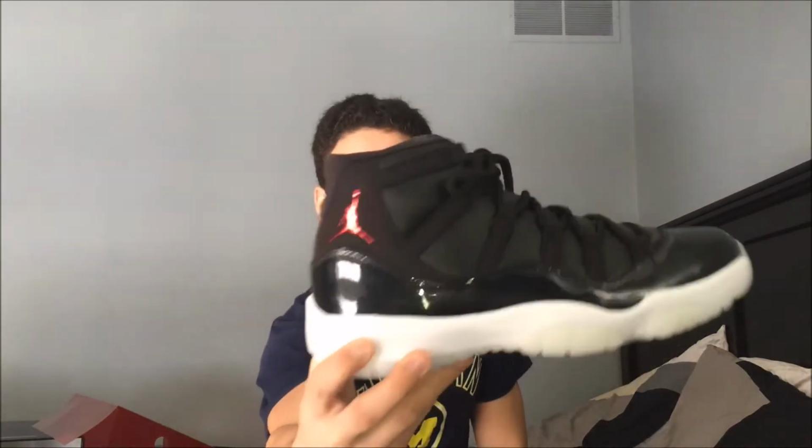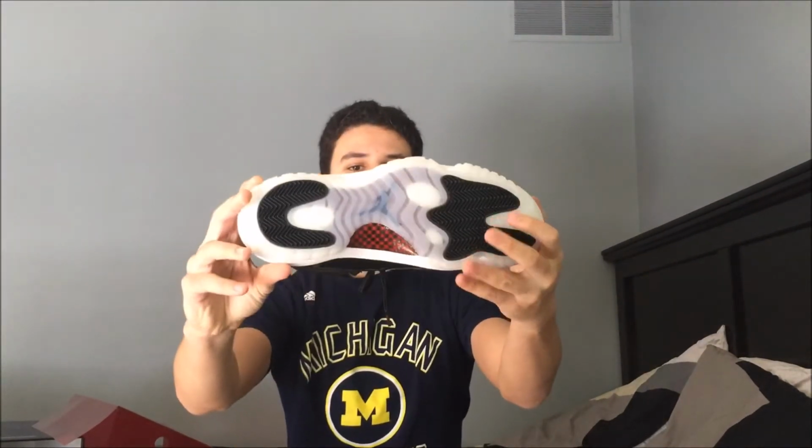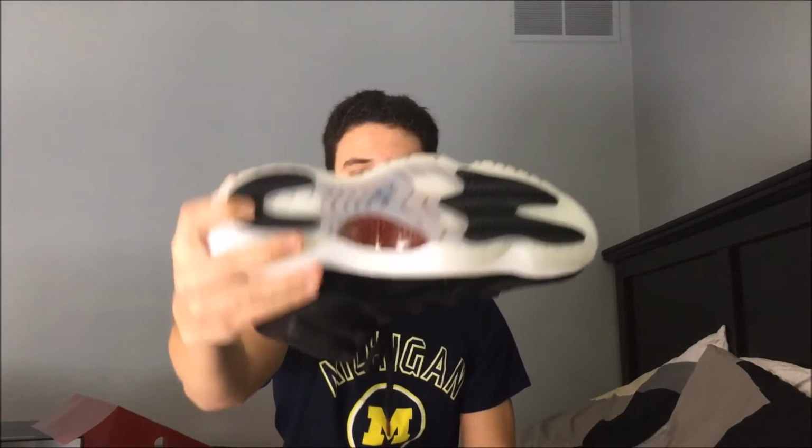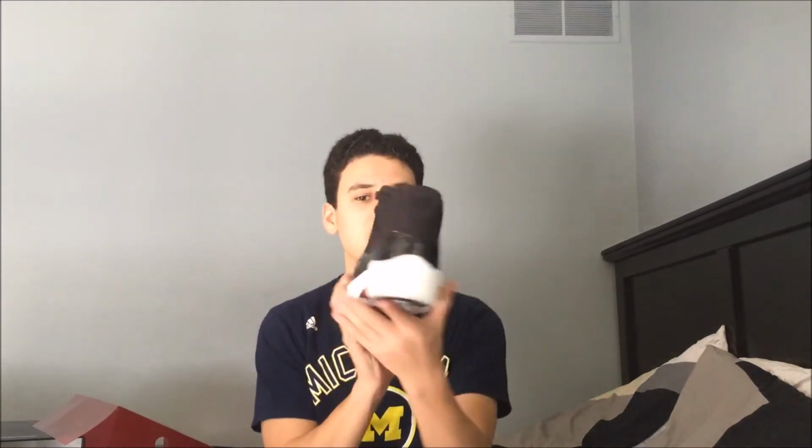Beautiful shoe. These are dead stock if you cannot tell. Milked out outsoles. I really like these outsoles with the red carbon fiber, if you can see that. My honest rating on these shoes would be, honestly, I'd say a 10 out of 10. These shoes are perfect. I don't see any issues with these.